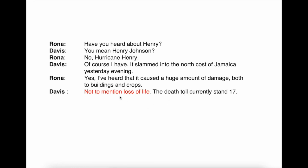Not to mention means as well as or besides, yani bunun yanında. That means you emphasize that something is adding to the list. Yani listeye daha da bir şeyler ekliyorsunuz anlamında. Yani hayat kaybının yanında, yani bunu söylemenin gerek yok. The death toll currently stands at 17. Şu an zaten 17 ölü var. Bunu zaten söylemeye de gerek yok derken not to mention loss of life. Yani hayat kaybını eklemeye gerek yok.